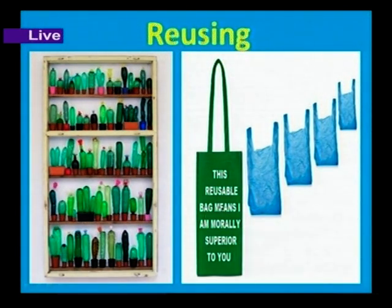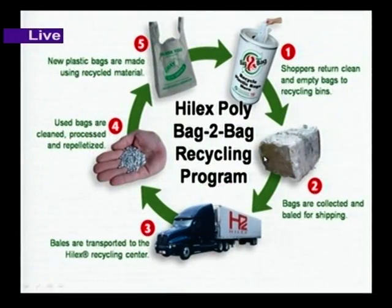This reusable bag means I am morally superior to you. This is a bag which is made with jute or cotton. If we use this bag instead of these polythene bags, we can reduce many plastic bags. We can reduce the usage of plastic bags by using this reusable bag.